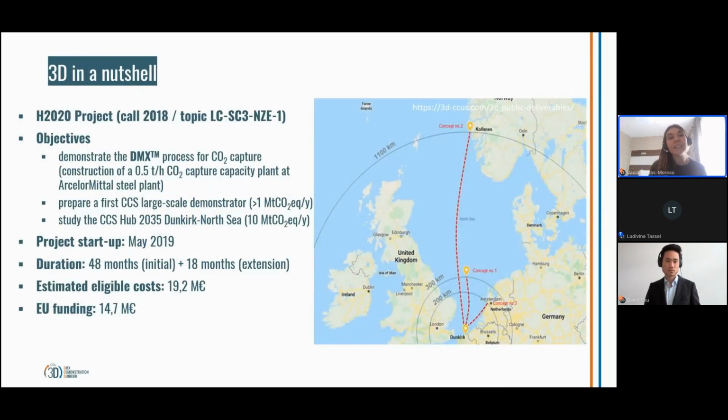The first one is to demonstrate the DMX process for the CO2 capture. As I said, we construct a pilot unit, and we call it a demonstrator because it's the last phase before the commercialization of the process. And here in the demonstration, what we want is to show that the technology is capable of capturing CO2.